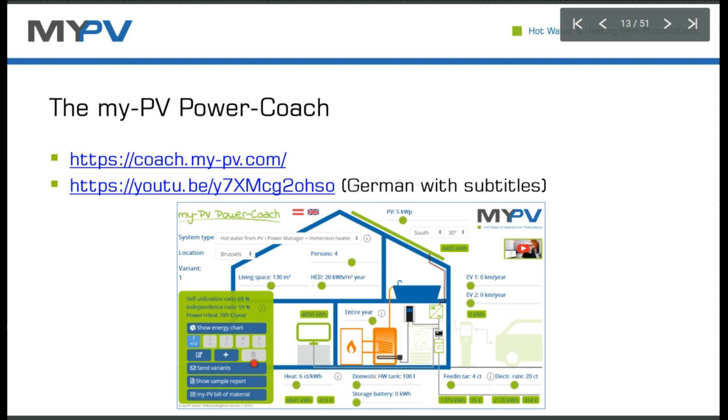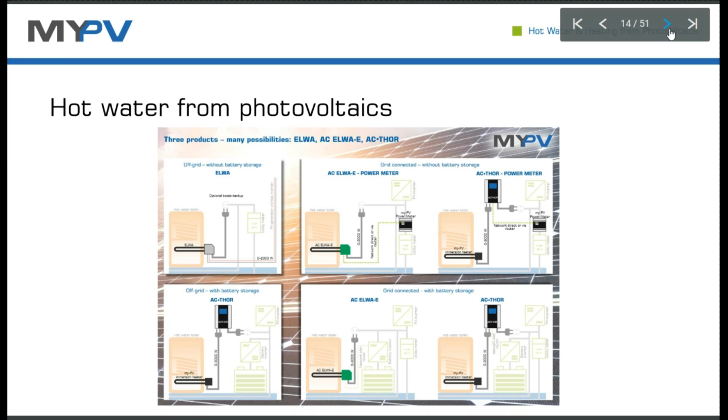So you configure your system and you get the information what self-utilization ratio is possible, and your independency ratio is predicted. You get even an economic analysis of your operation costs. And beside an energy report that can be created, you also get a suggestion of MyPV devices that probably are required to create this system. So it's really fun to play around with this online tool, but it's a serious tool also for planning, also for sales activity, because it gives you the arguments that you need for your consultancy and for your sales activity. So I really want to recommend it. It's a very good tool to get an idea of the possibilities.